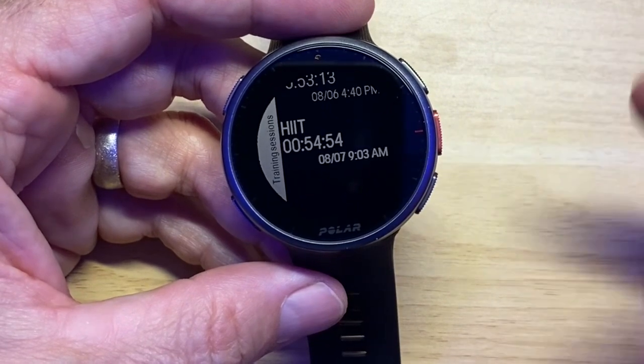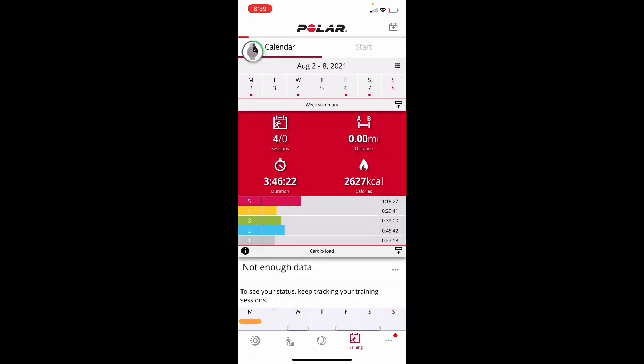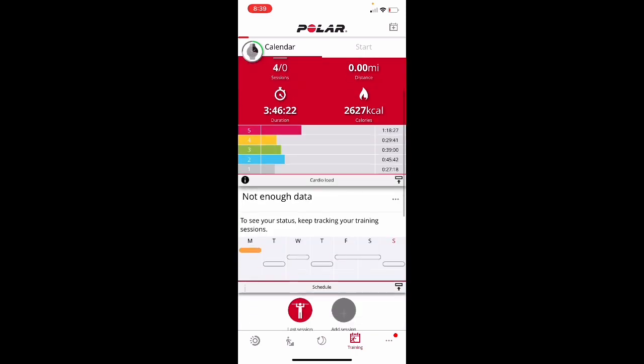And let's look at the app to see what that has to say. And coming in 3rd place is Polar. So we can see the impact. So this is just your overall daily time frame. And you can see your training over time.